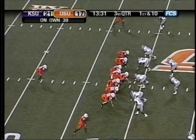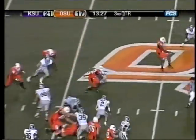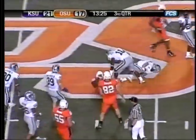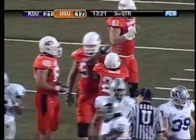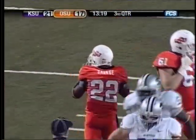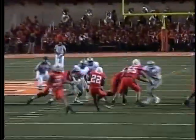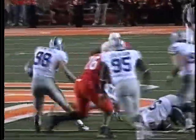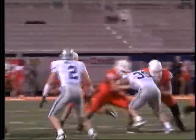1st and 10, Oklahoma State from its own 39. One back set with Dantrell Savage. Robinson under center takes a snap, hands it off to Savage up the middle. Room to run to the 45, and he scoots forward all the way up to the Cowboy 47. A gain of 8. Chris Carney, the safety, made the stop. It'll be 2nd down and 2 for Oklahoma State. Well, a side-to-side movement by Savage again. He gets up near the logo and just squirts forward, so nobody got a clean shot on him.